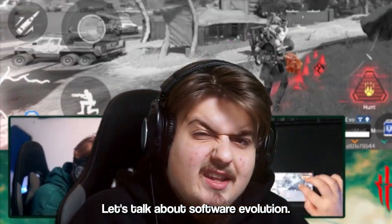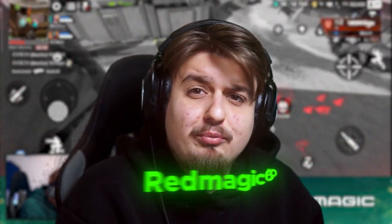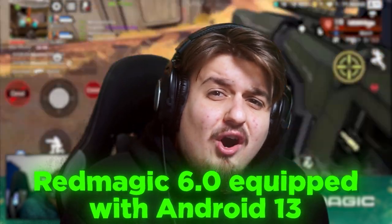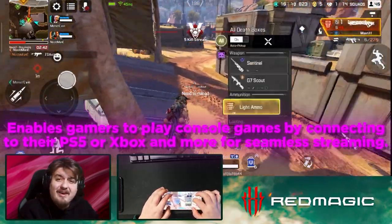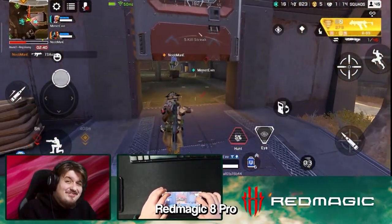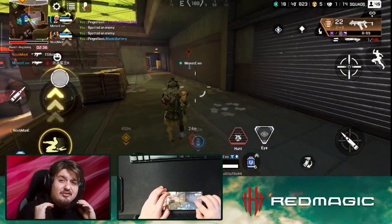I'm a happy boy. Let's talk about software evolution. This phone brings you a brand new Redmagic operating system of 6.0. It comes with upgraded visual functions. It's also got X Gravity. So with that platform, you can actually connect to your Xbox, PlayStation 5, and do seamless streaming. Redmagic 8 Pro also comes with a PC and TV studio system. You can actually stream this to a PC and a TV.